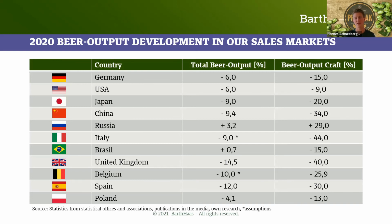And then in the very right column, you see the beer output of craft. And here it doesn't look that good because, as all of you know, most of craft beer is consumed in the on-trade market, so in restaurants, bars, and brew pubs, and so on. And that just made the craft sector more affected by the pandemic than other breweries. But I think that a lot of craft breweries managed to use the D2C, the direct-to-consumer channel, a little bit more, and online sales to compensate for some of those losses.